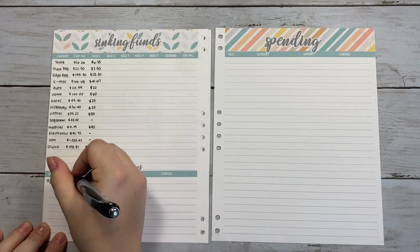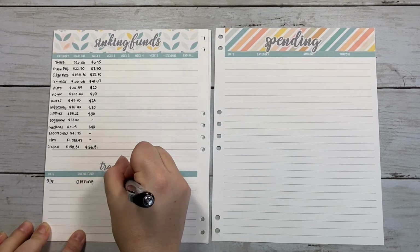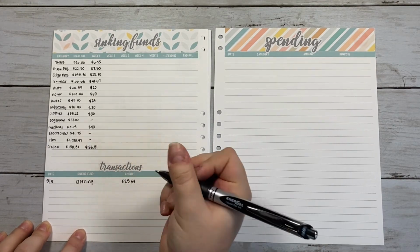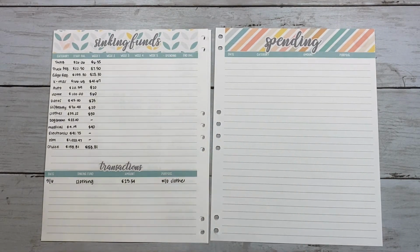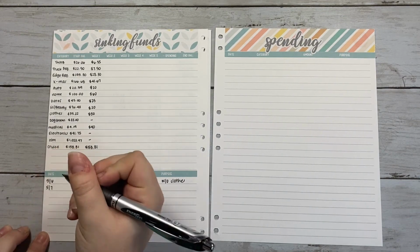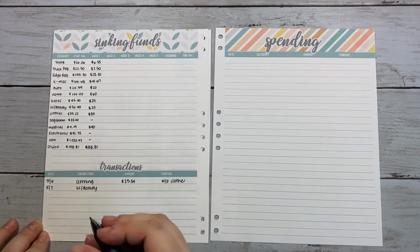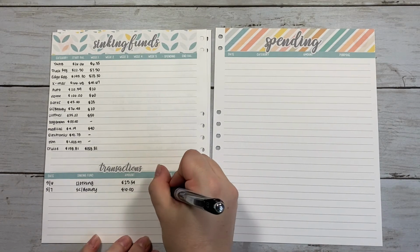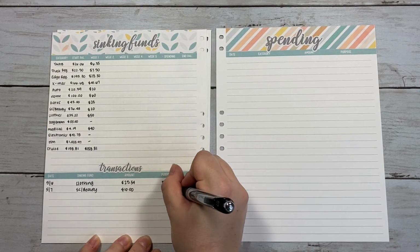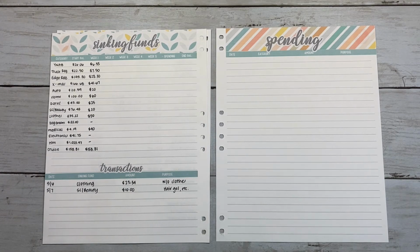I am getting some workout clothes. The amount was $25.34. And I'll just put workout clothes. And then the next one was beauty, and I think this was on Thursday. And that was just for $10. Andrew needed to get some more hair gel stuff, and a few other things for himself. And that is it for sinking fund spending.